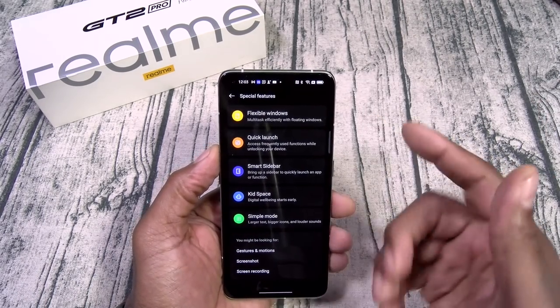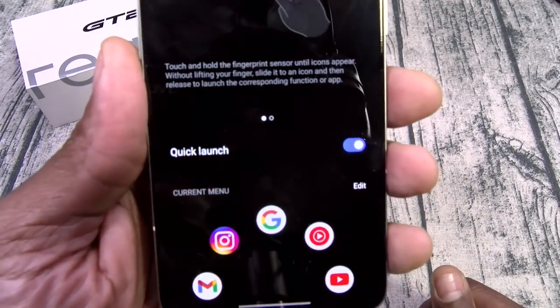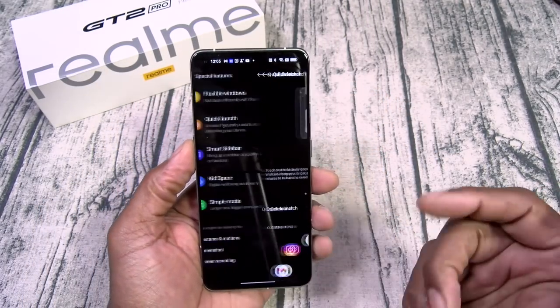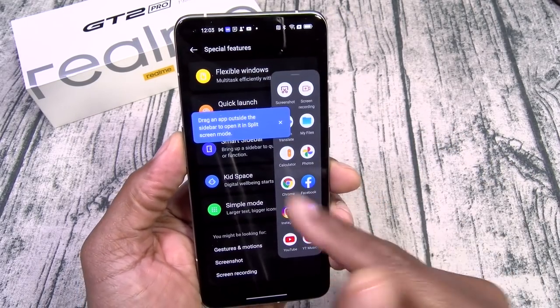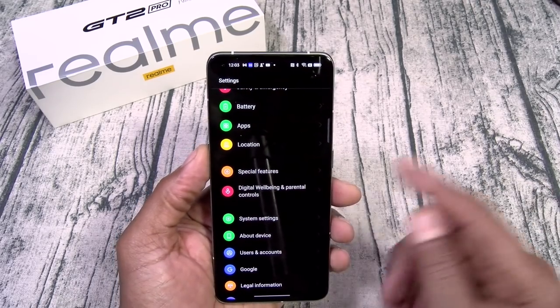Special features. You got your flexible windows. Okay, that's the floating windows. I'll show you that when I do the multitasking. Quick launch. That's what I was just showing you just now with the fingerprint sensor. You could change that to whatever apps you want. These are the apps that I use the most, so that's the ones I got it set to. You got your smart sidebar. That's this right here. Okay, so I got screenshot, screen record. Got a few of my favorite apps on deck. You got kid space and simple mode. Okay, and let's see anything else.